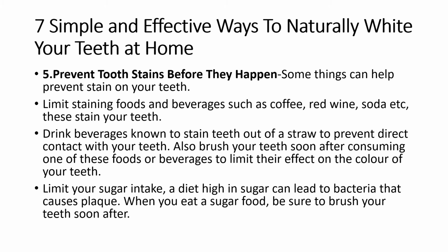color of your teeth. Limit your sugar intake. A diet high in sugar can lead to bacteria that causes plaque. When you eat a sugary food, be sure to brush your teeth soon after.